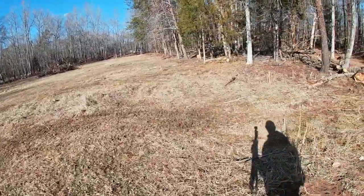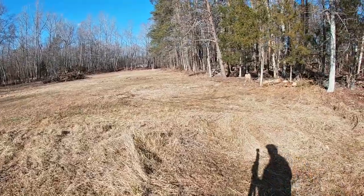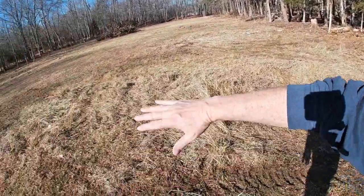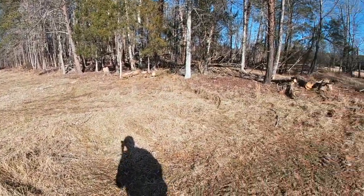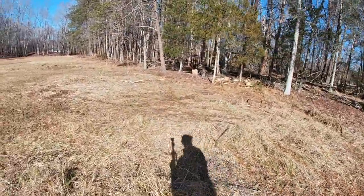So the game plan will be to finish picking up all the pieces, get it all put up, get the pile burned down, and then come in with a bush hog and get all this even back up, and we'll be good for the season. Anyway, just again, cleaning up after an ice storm.